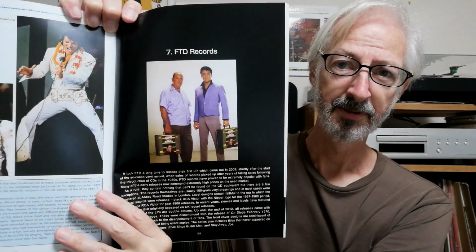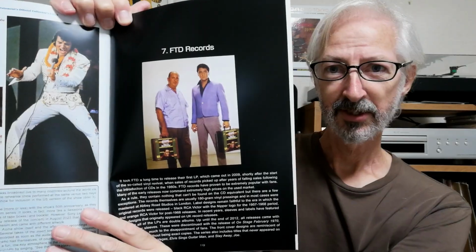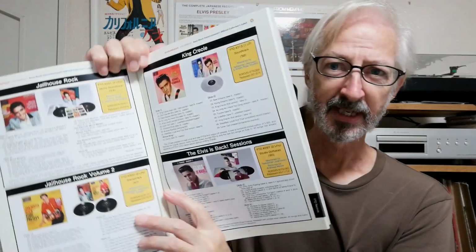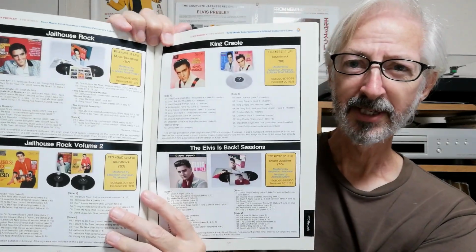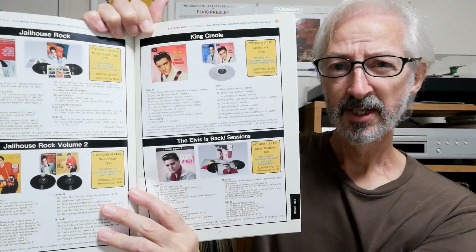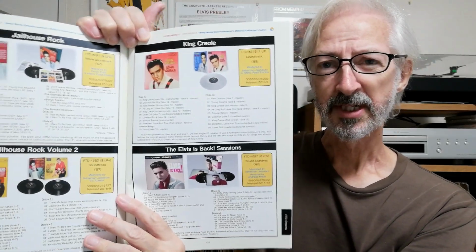The last section here we've got is FTD Records. Famous shot there of Elvis and the Colonel with Fun in Acapulco suitcases. And in the case of the records, we've basically got 2 albums per page, because there's not much to say about the records that's not already covered by the equivalent CD releases. There are a few LPs, of course, which are not exactly the same as the CDs, but yeah, we've put just half a page for each LP.